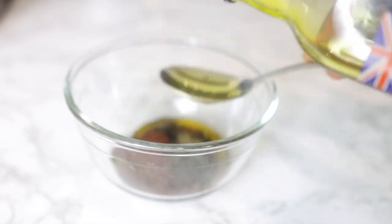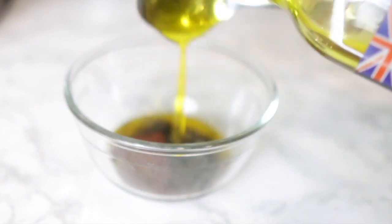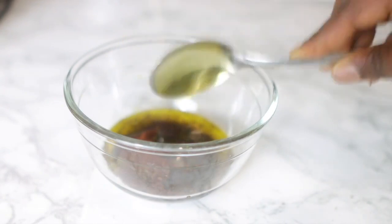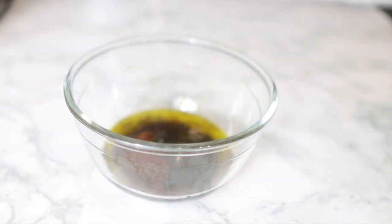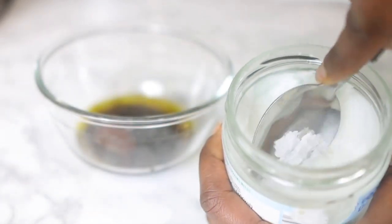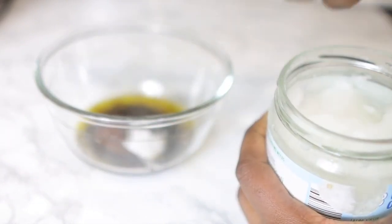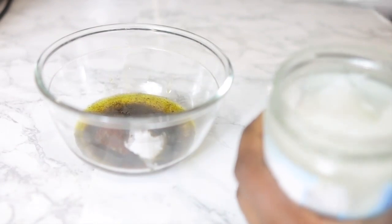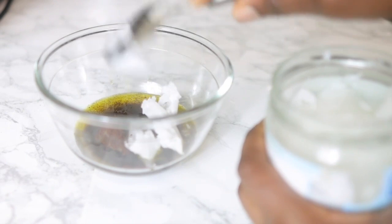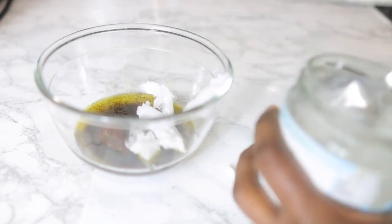I will be using some rapeseed oil to infuse this oil, but you can use olive oil, avocado oil, coconut oil, or whatever oil that you have available. It's better that you have a good carrier oil, so avocado oil, olive oil, rapeseed oil will be my oils of choice, but if you haven't got them and you've got other oils, it's fine to use. I will also be using some coconut oil, but if you're allergic to coconut oil for some reason, you can just completely leave this out of this recipe.